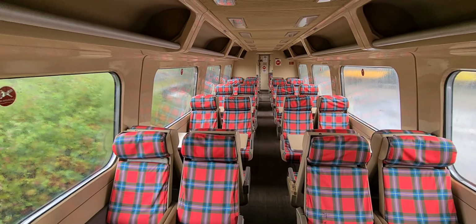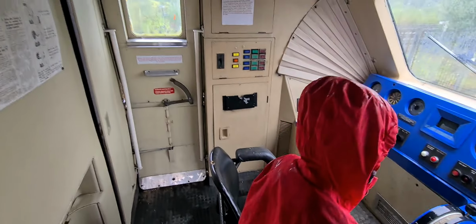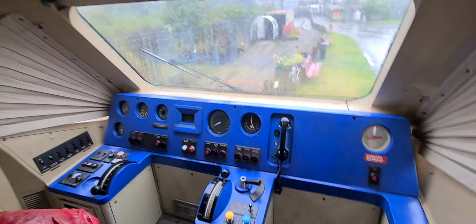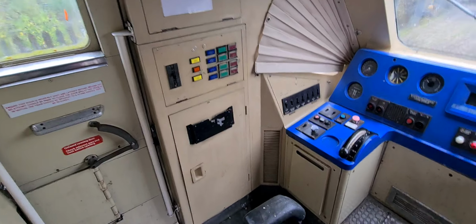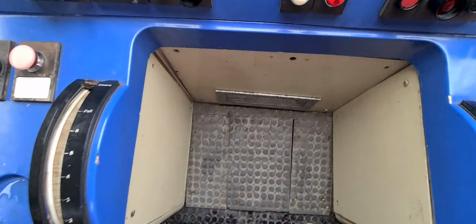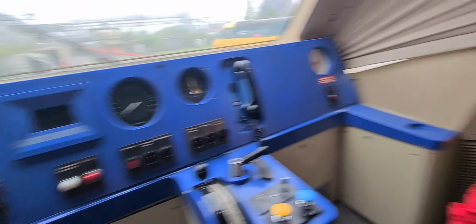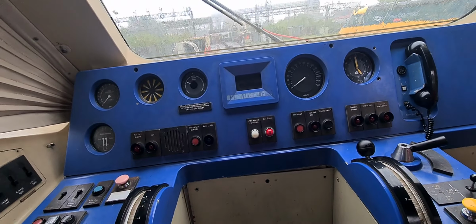Try and get in the cab now. I think you can go in the cab. All right, we're in the cab of the APT. You can't press any buttons. All right, you can definitely tell the age of it. Let's sit in the driver's cab. Let me sit in the guard's cab. I think it's just because it's really old.